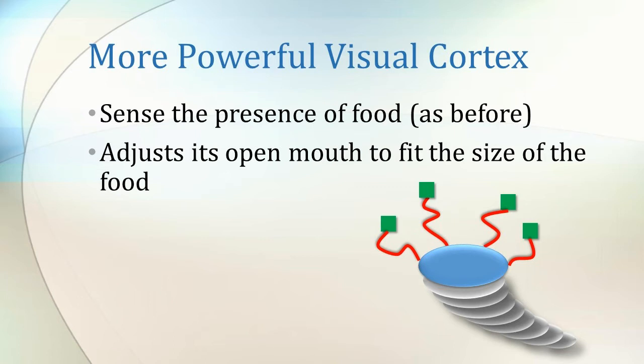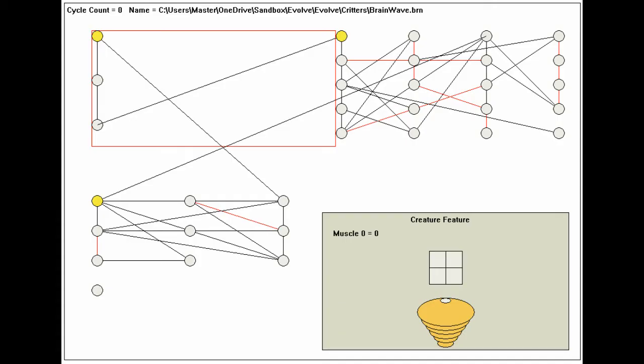Now let's give it a more powerful visual cortex. It will sense the presence of food, as before, but it will adjust its mouth to fit the size of the food. I've replaced the visual cortex with a more useful one. It processes the sensory information completely differently. It sums the inputs so it can send the correct size signal to the mouth. As before, the first and last components are the same.